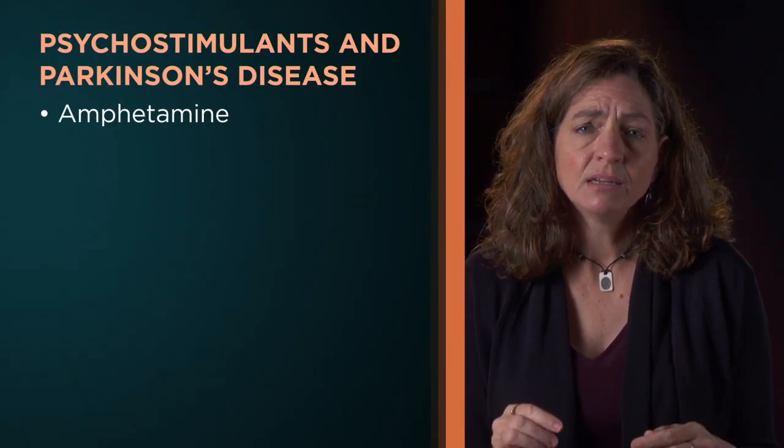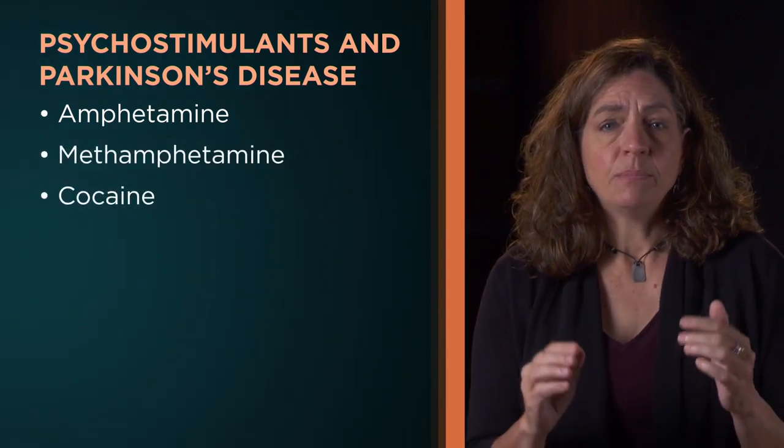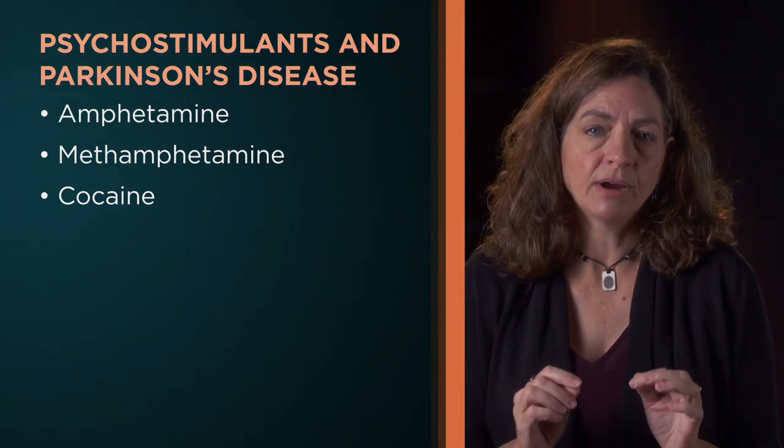A final environmental risk factor that I want to mention is a history of using illicit stimulants. Three psychostimulants have been implicated in the development of Parkinson's disease: amphetamine, methamphetamine, and cocaine. All have been shown to play a possible role in the neurodegeneration of the brain. It's currently unclear how factors like dosage and length of time taking any of these drugs contributes to disease risk.